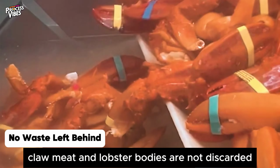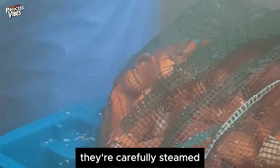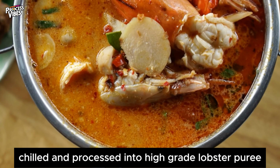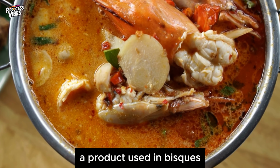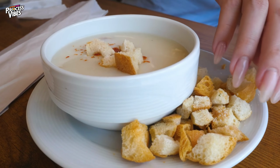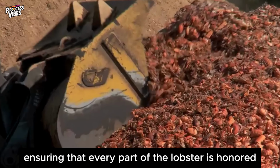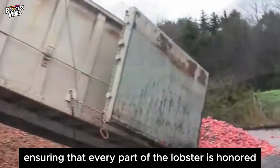Even the tiniest claw meat and lobster bodies are not discarded. They're carefully steamed, chilled, and processed into high-grade lobster puree, a product used in bisques, fillings, and fine dining sauces. Shells are often turned into stock or eco-friendly fertilizer, ensuring that every part of the lobster is honored.